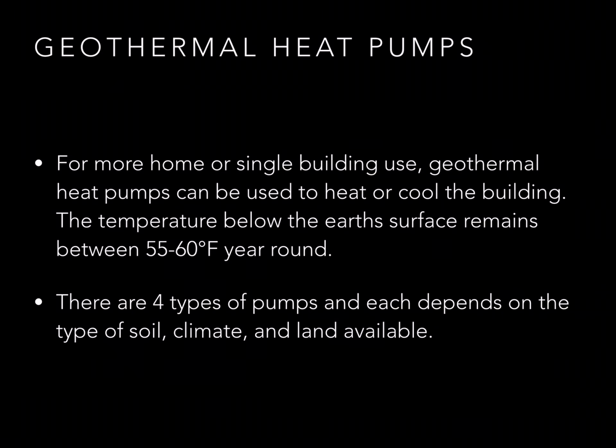And ground system heating and cooling is the last type. For more home or single building use, geothermal heat pumps can be used to heat or cool the building. The temperature below the Earth's surface remains between 55 and 60 degrees Fahrenheit year-round. There are 4 types of pumps, and each depends on the type of soil, climate, and land available.